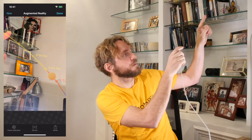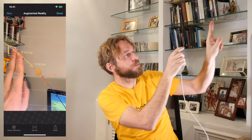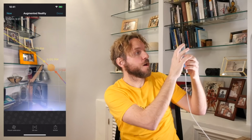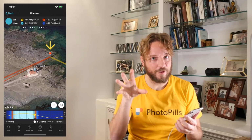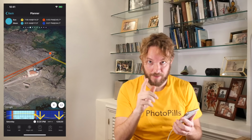In this case, you have the sun path, the sun is setting, and the lighthouse will be right here. The sun sets next to the lighthouse. Yeah, the augmented reality views are super powerful to visualize the photo when you're on location. But remember that you need to be right where the red pin is. Everything on the planet is referenced to the red pin position and the selected date and time.